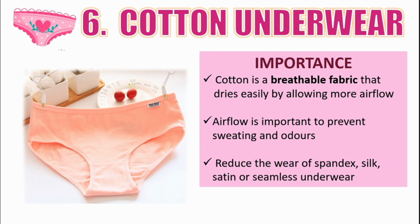The 6th tip is to wear cotton underwear. Now, cotton is a breathable fabric that dries easily by allowing more airflow. So it is going to provide that airflow that is going to prevent sweating, and less sweating, less odors.